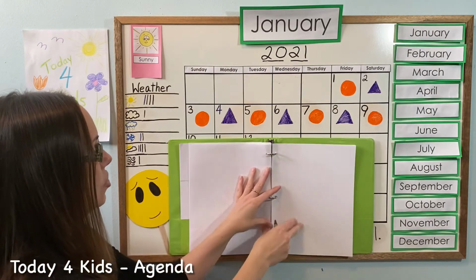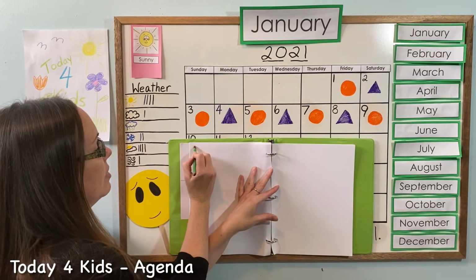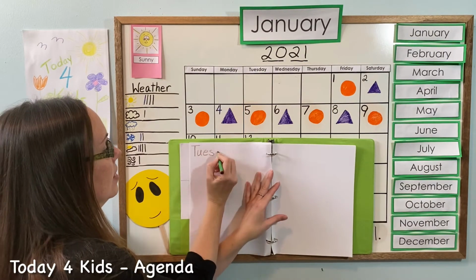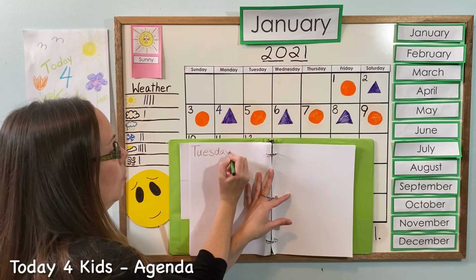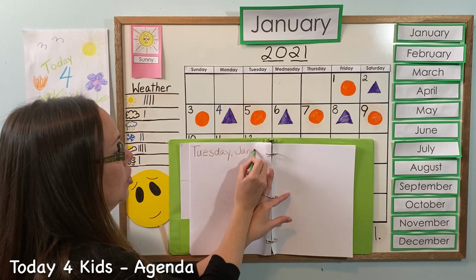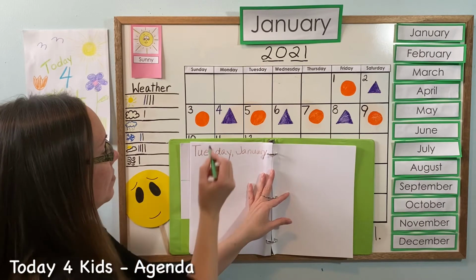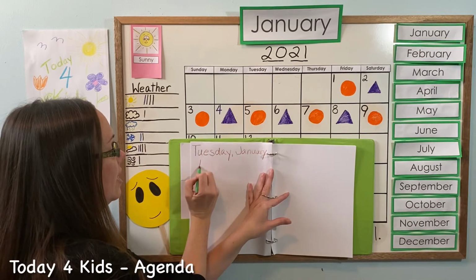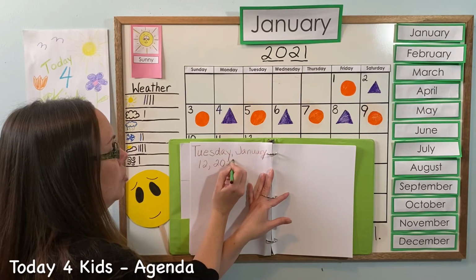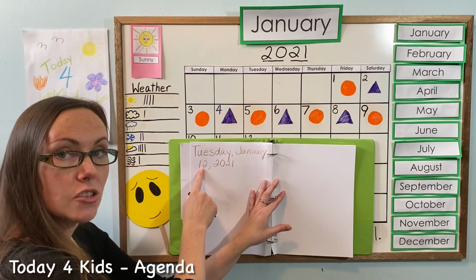So today is Tuesday, January 12th. So I'm going to print the names up here. Capital T, U, E, S, D, A, Y, comma, J, A, N, U, A, R, Y. Oh my goodness, I almost ran out of room. I ran out of room, so I'm going to put my 12 down here, comma, 2021 for 2020.